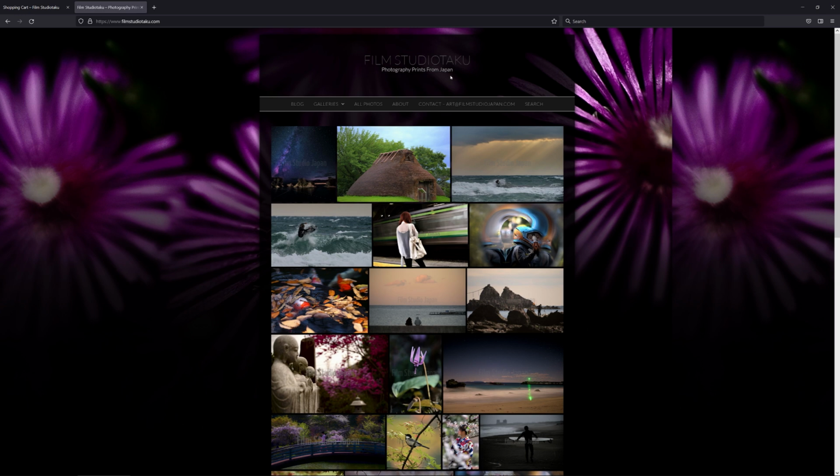This is Film-Studio-Taku.com, and there's also Film-Studio-Japan.com. Right now, they're clones of each other. They are going to diverge, or they're going to separate. One is going to be more of an international site. U.S. buyers can still use it, and one is going to be basically just for U.S. and Canadian buyers. That's because the print fulfillment company, which is the basis for what I've created here, is WHCC in the U.S. It's a very high-end, very reputable print shop, but they don't really have international shipping options for me, so I'm going to have to be using a different service.